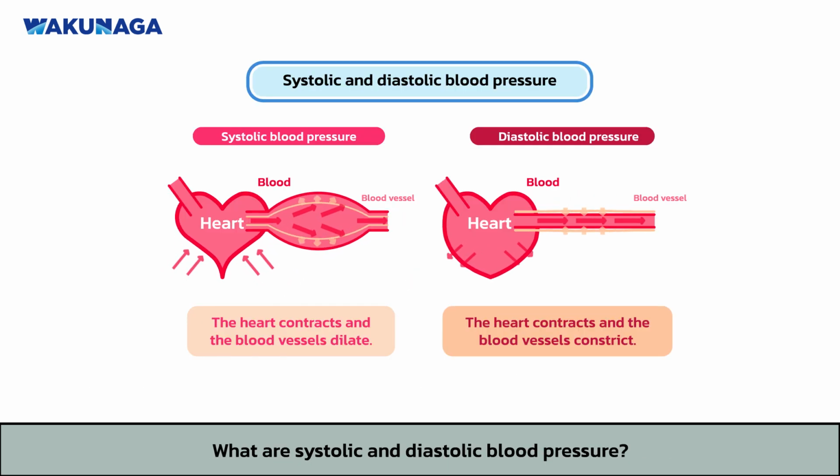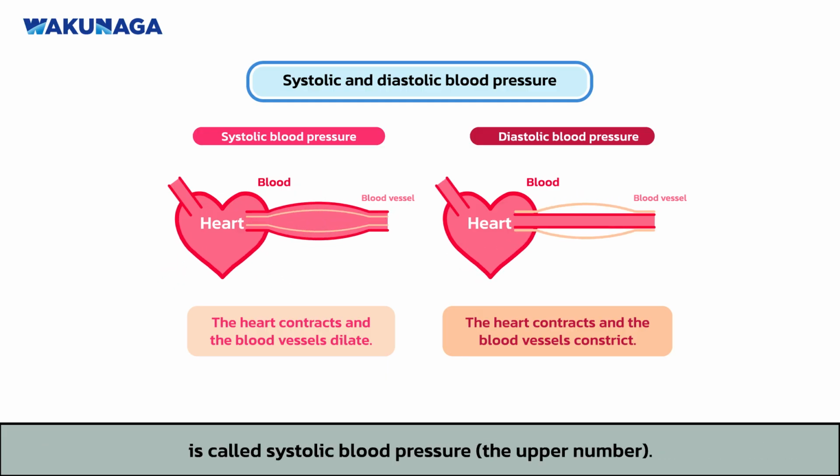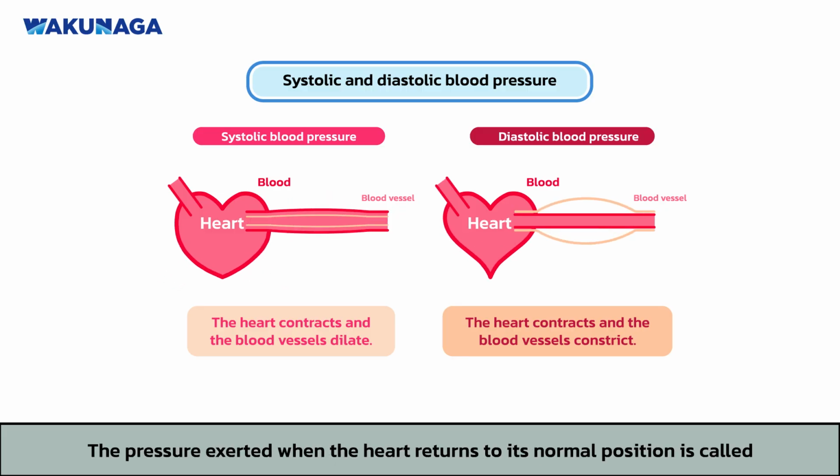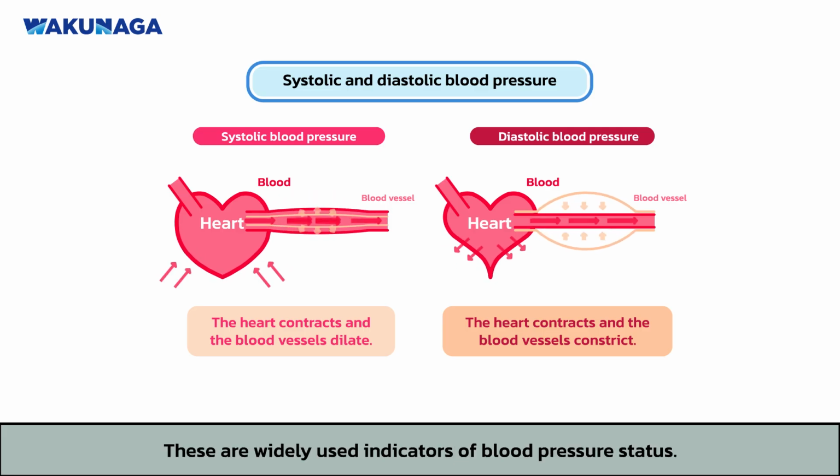What are systolic and diastolic blood pressure? The pressure exerted on the blood vessels when the heart contracts and pumps blood is called systolic blood pressure, the upper number. The pressure exerted when the heart returns to its normal position is called diastolic blood pressure, the lower number. These are widely used indicators of blood pressure status.